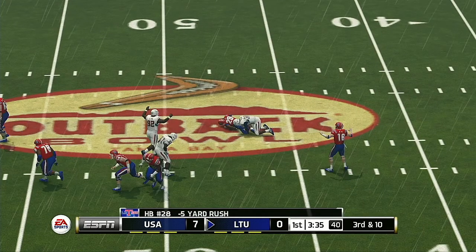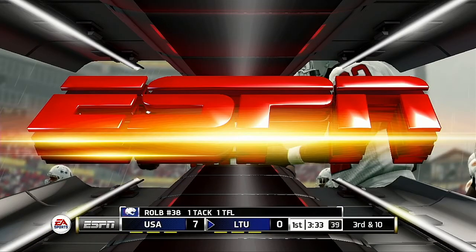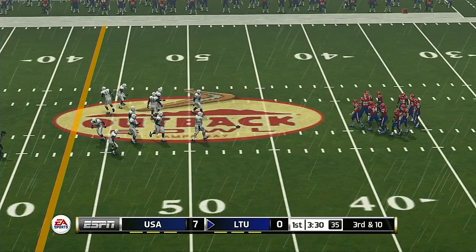They'll bring him down for a loss on the play. Well, that's just a good call from the defensive side of the football. They know what this team likes to run, and they got the better of them that time. Third down, and they need to get it inside the 43.